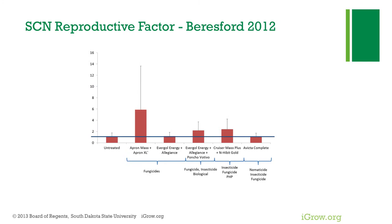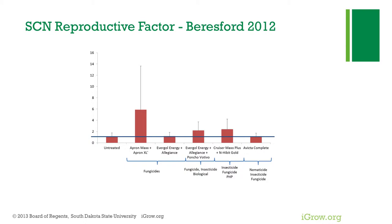This is, again, the reproductive factor. Look at those numbers. Last year was bad for the SCN population. What normally just doubles in a season went about six times between the beginning and the end of the season. That's the line where the reproductive factor is one. And here the message is again the same. The variability, the spread, is what messes us up a little bit. So in this bad year, Evergol Energy seemed to be pretty decent, and again, Avicta Complete looked pretty good numerically. But once you run the stats, which means you take into account that variability, we didn't see any significant difference between the different treatments. And it's the same with the yield.